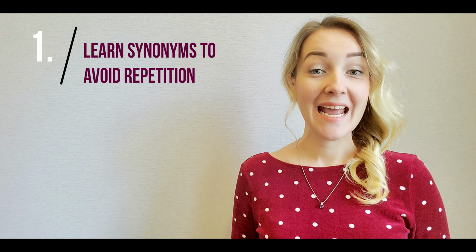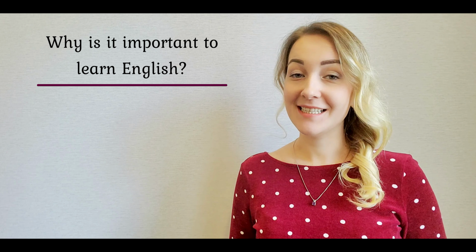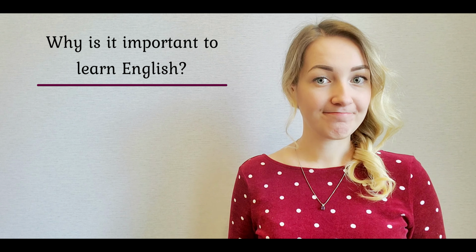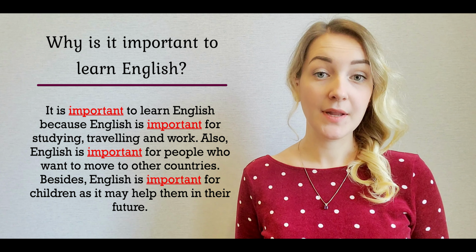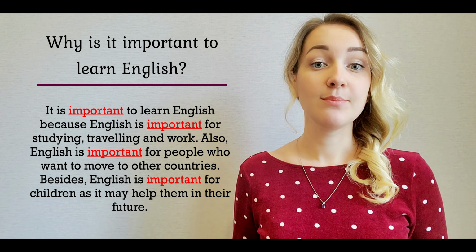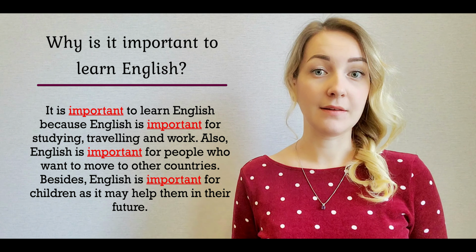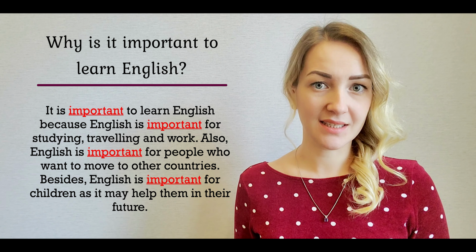Tip number 1. Learn synonyms to avoid repetition. Let's take a look at one of the IELTS questions. Why is it important to learn English? The bad answer may look like that. It is important to learn English because English is important for studying, traveling, and work. Also, English is important for people who want to move to other countries. Besides, English is important for children as it may help them in their future. Sounds strange, yeah? A lot of important in one sentence.